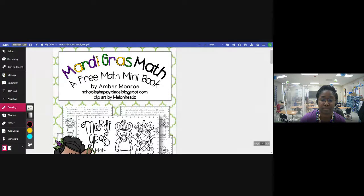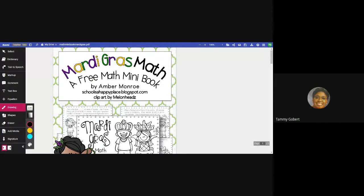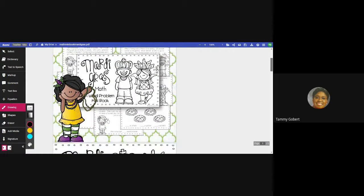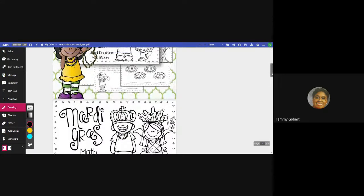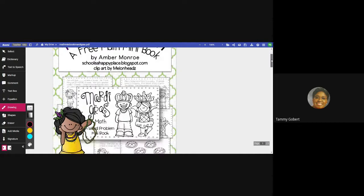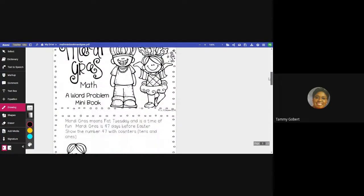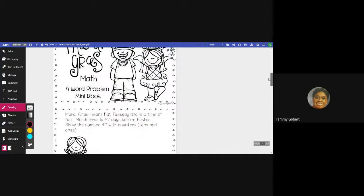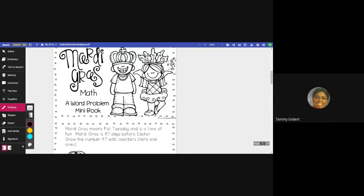Each student will receive a math book that says Mardi Gras Math. This packet will be completed by your child with assistance from parents, of course. The front page will have a fun coloring sheet that I think all students will enjoy doing. The next following three pages will consist of a word problem mini book.